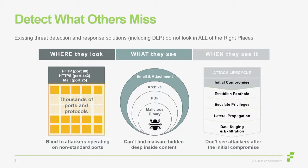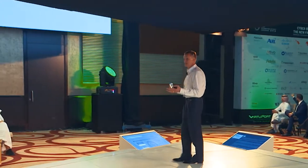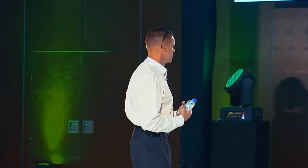So from a detection standpoint, where most technologies today look, they're really skimming the surface. They're looking at the initial compromise. They're looking in areas that don't necessarily cover all ports, all protocols. There's 65,000 ports out there. There are protocols that get uncovered. Some solutions will only do web and mail and leave everything else to chance. Again, this goes back to that holistic nature of being able to look for the blind spots where attackers, and especially sophisticated adversaries, will live.